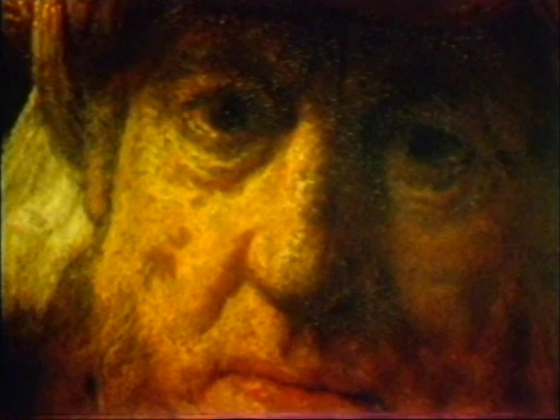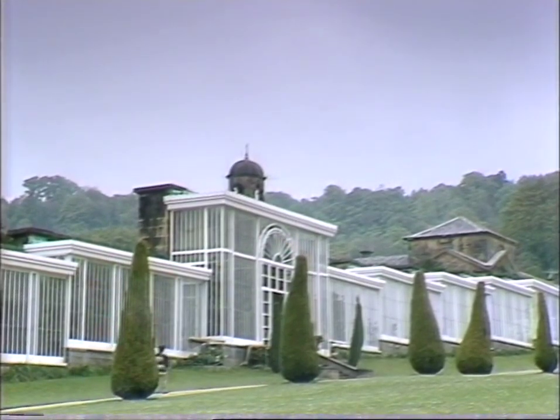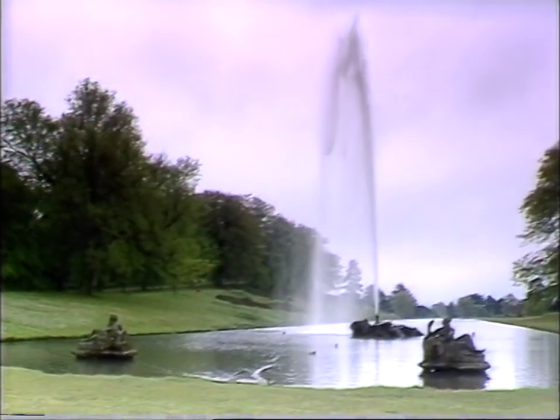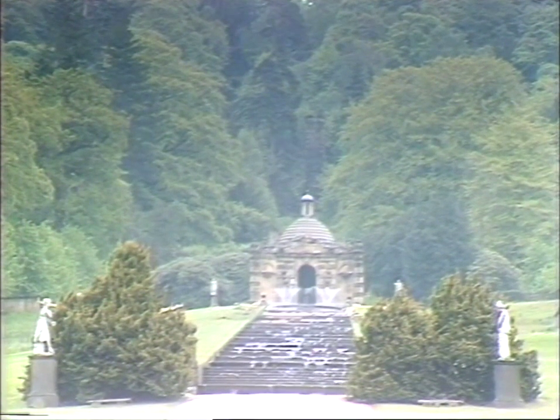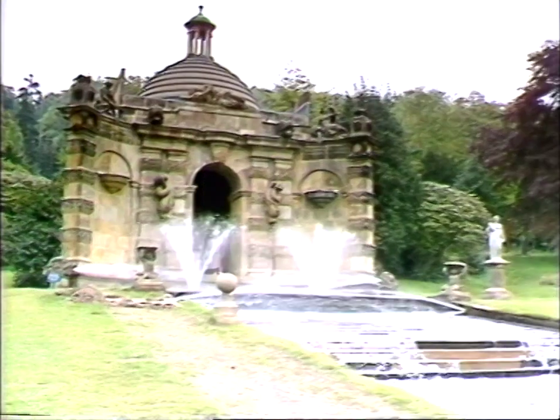Outside, the main features are the Emperor Fountain and the Cascade. The fountain's 290-foot jet of water makes it one of the highest in Europe. Water for both is supplied by natural pressure from four large reservoirs on the hillside above.